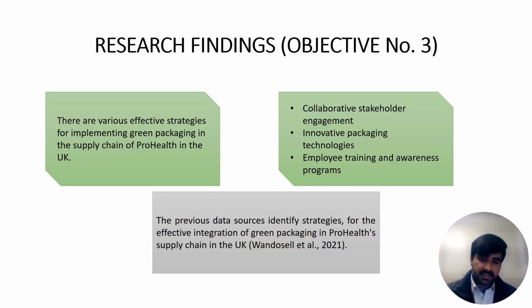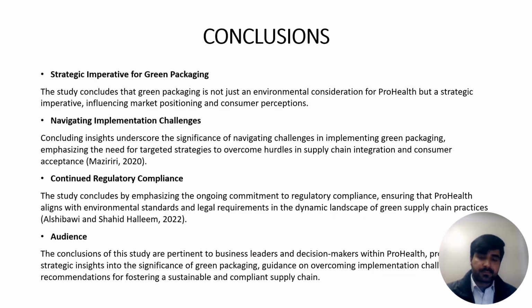Now we move on to the next slide. Conclusions. In conclusion, the strategic imperative for green packaging. The study concludes that green packaging is not just an environmental consideration for Pro Health, but a strategic imperative influencing market positioning and consumer perceptions. Next one is navigating implementation challenges.